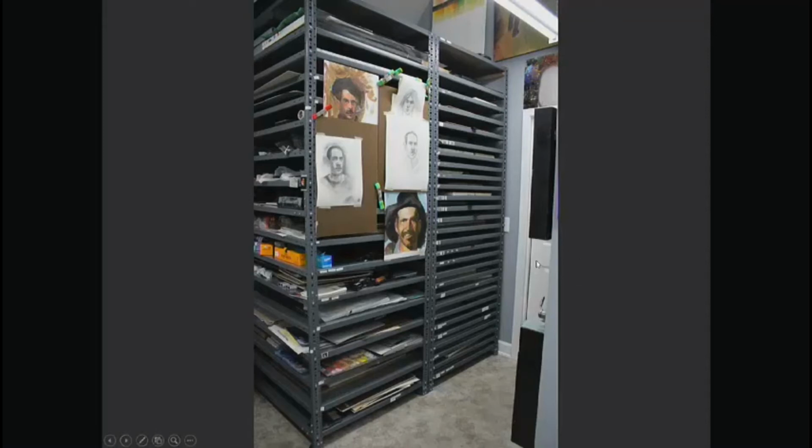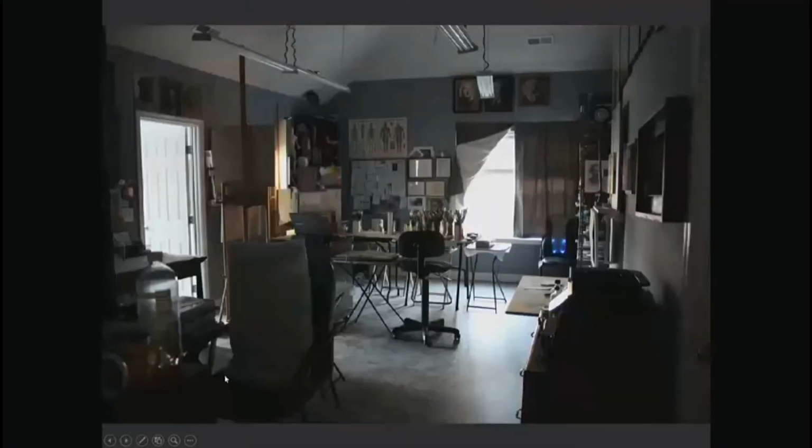Over here, through this door, is the storage area, and that's where I have my supply air. This is another view. Through here, in my wife's office, I've got the exhaust fan. So essentially, I have ventilation going across there, because I do paint with oils and mineral spirits and medium.